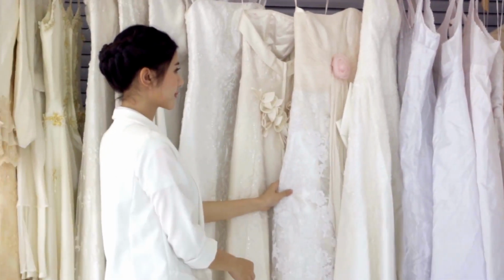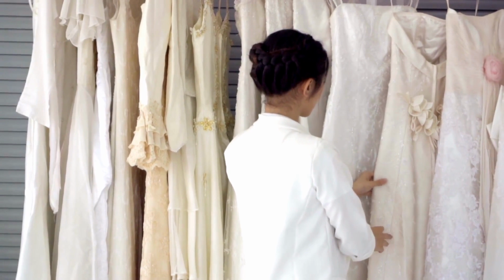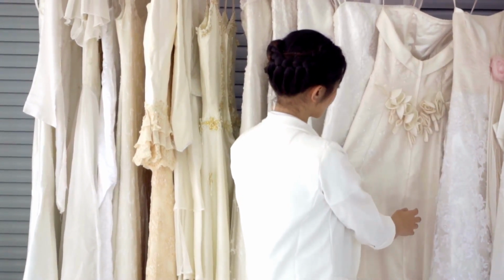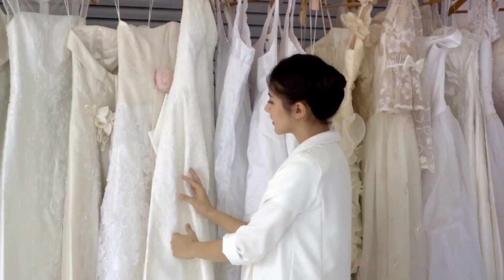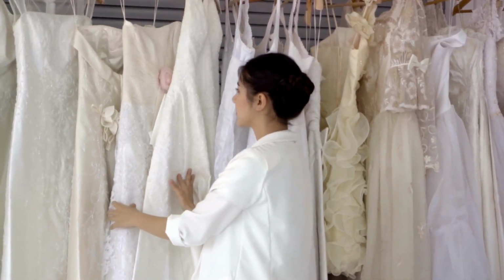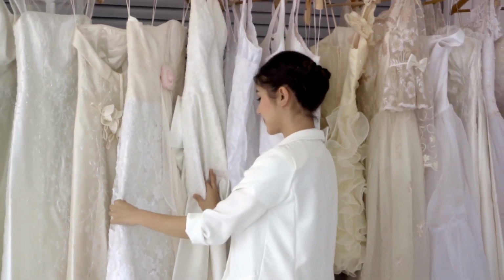Choosing your wedding attire. This is where your personal style really gets to shine. Whether you're dreaming of a classic tuxedo or a flowing bridal gown, remember to start early. Ideally, you'll want to begin shopping around 9 months before the wedding. This allows ample time for fittings and any necessary alterations.